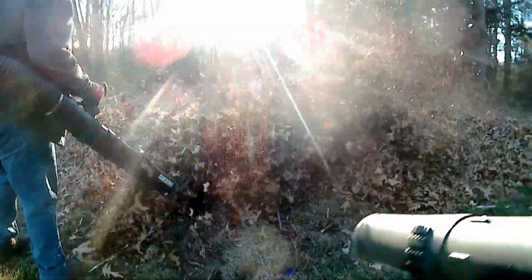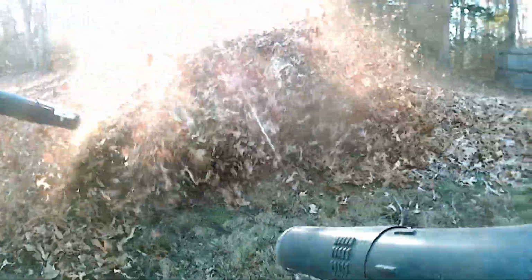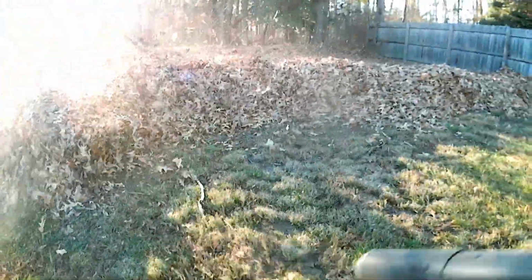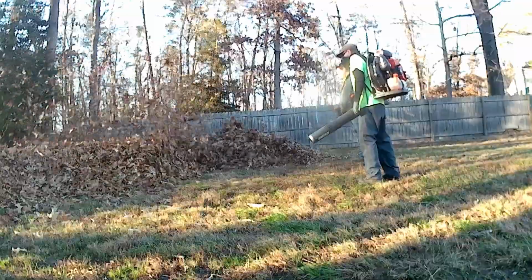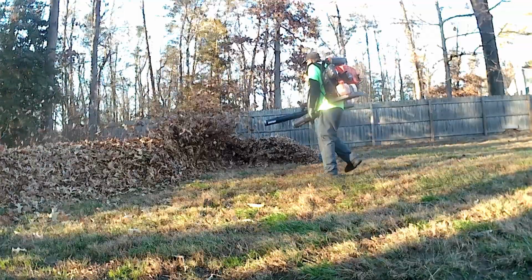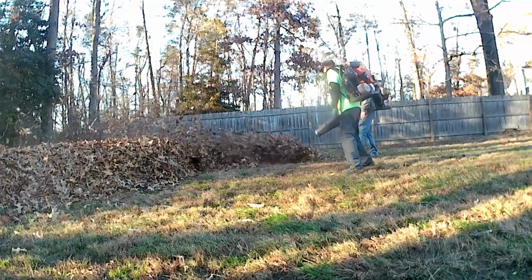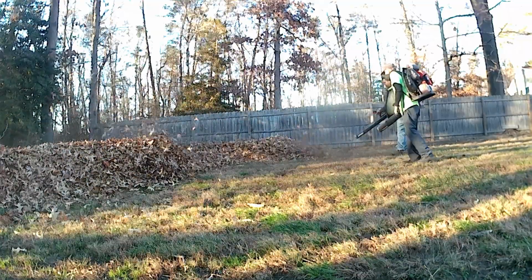To move the leaves as quickly as we do, this is a team effort. So Randy is what I call the point man or lead man. He's the one that I follow. We have to work somewhat close together to get maximum production.